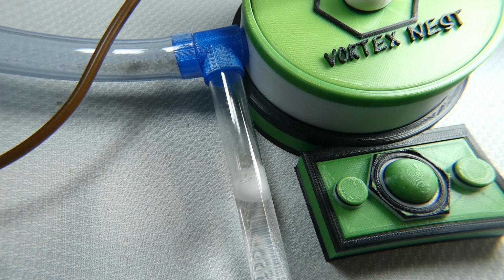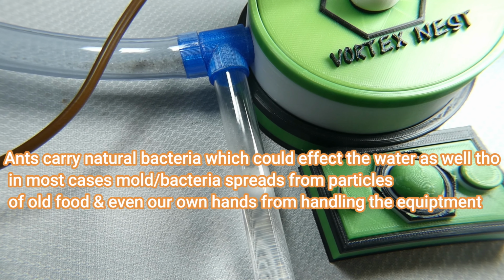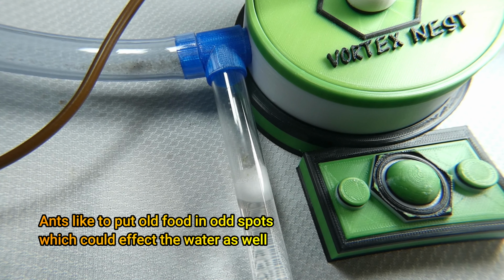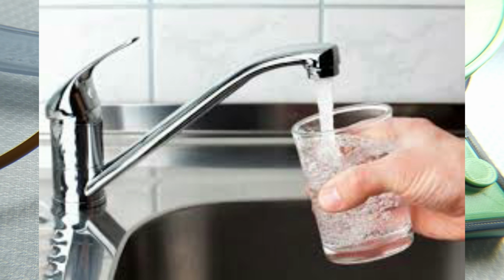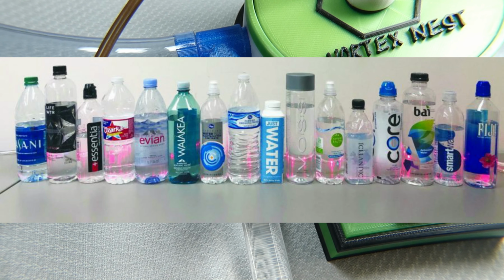If you start to notice that your water is changing color if you're using a test tube, or the cotton itself starts to get funky, or even if you're using an auto water dish, if the water starts to look stagnant, I would replace it, or even if it doesn't, replace it every 2 to 3 weeks just to be sure. Another big thing that ant keepers overlook is tap water. Chlorine does not mix with ants very well. In fact, it can make your ants very sick. So if you can, please try to keep a bottle of water around to make sure that there's no chlorine in the water.